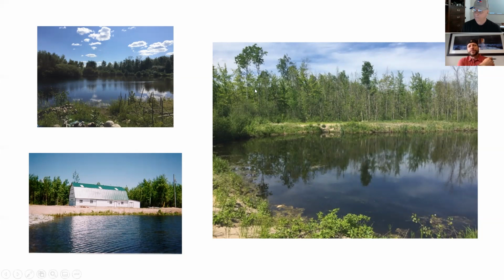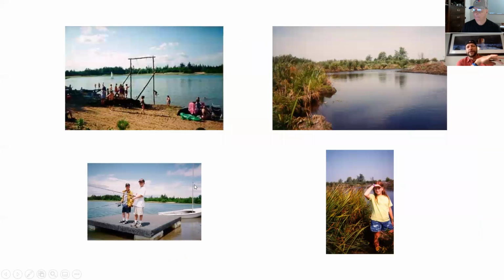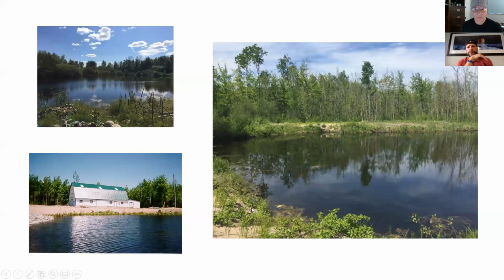Like, when you're pushing the fill, the dirt, the sand, is the water not coming up underneath? Like, how do you? Yes, it is. That's exactly right.